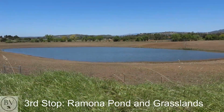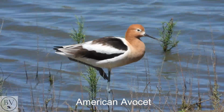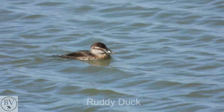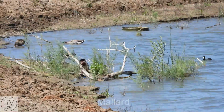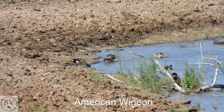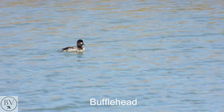Alright, I'm just making a quick stop here at Lake Ramona. It's an American avocet. It's in the breeding plumage. It's really pretty. Looks like a ruddy duck. Looks like we have some mallards, American coot, an American wigeon. Like a female bufflehead, I think.